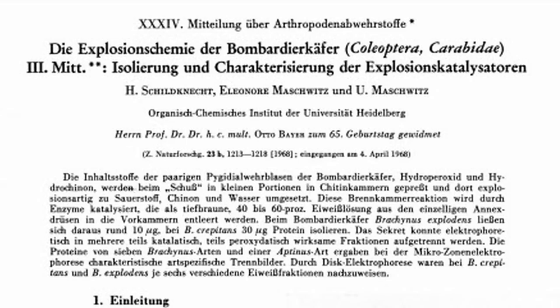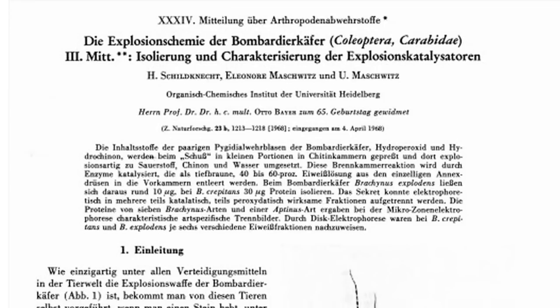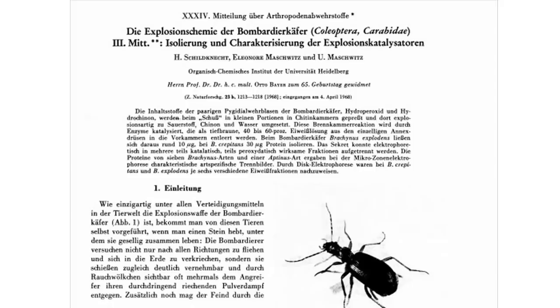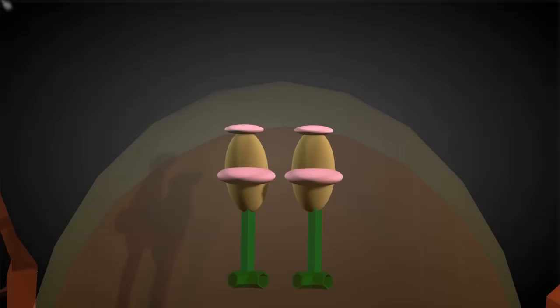Gish's assertion that the two chemicals explode upon contact came from his mistranslation of a 1968 paper by Schildknecht, Maschwitz, and Maschwitz in the German peer-reviewed journal Zeitschrift für Naturforschung. The point of the article was to determine how exactly the bombardier beetle was able to make hydrogen peroxide and hydroquinone react so violently. There is no inhibitor present in the beetle, as there is no need for one. This mixture, however, is even more unpleasant to predators.